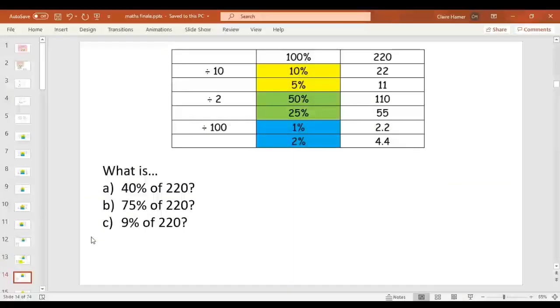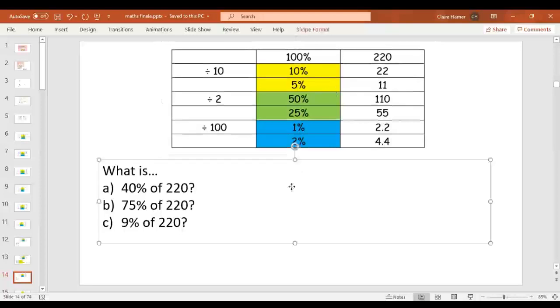See if you can finish these 3 questions. So this is one of the ratio tables from earlier. Can you work out these 3 answers? Pause the video and have a go.